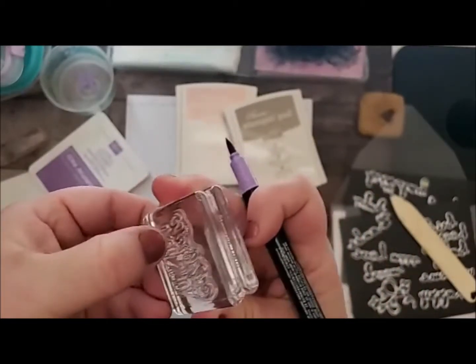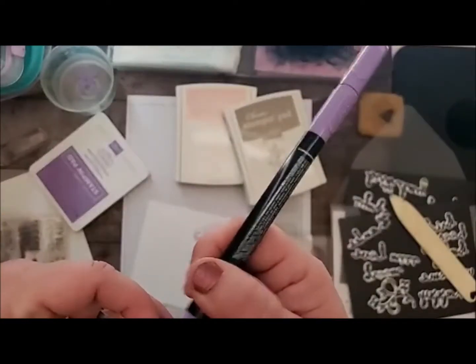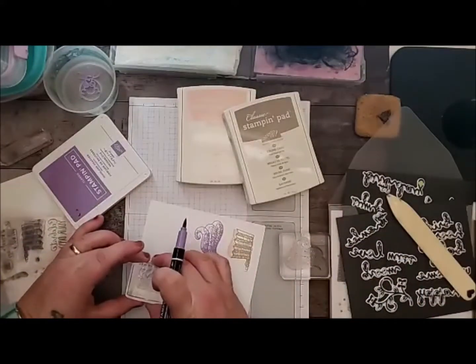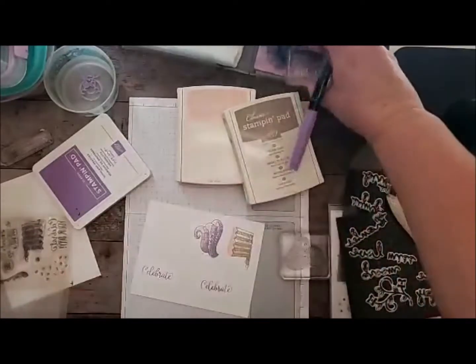So I'm just going to use my finger, make sure there's nothing on there. One last time over the top. Let's see if I can get a good image. Muy bien! Okay, there we go.